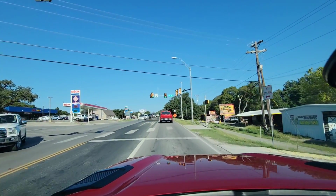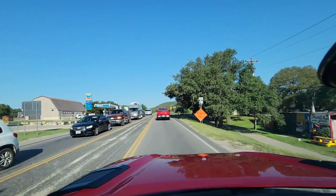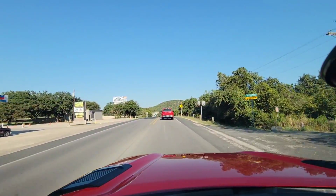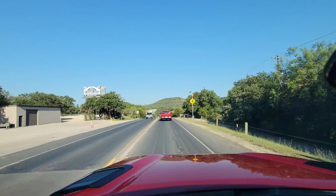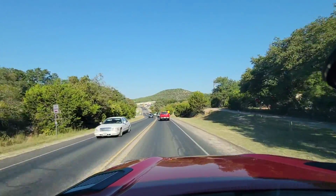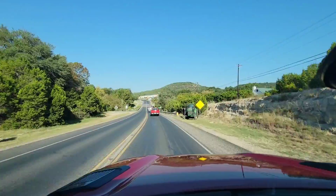Okay, so we are getting really close to our destination now. You can see we're in the hillier area of Texas. At least this is what's referred to as hill country, out near Canyon Lake. And to be honest with you, the truck drives really nice. You know, I'm not going to say it's groundbreaking.